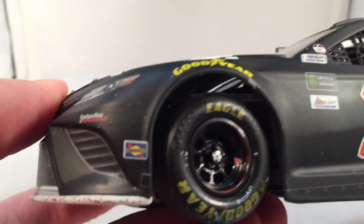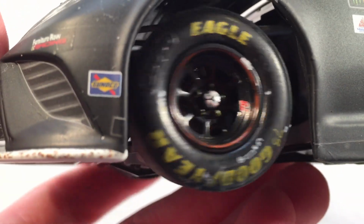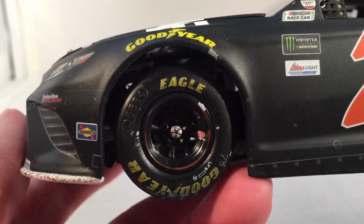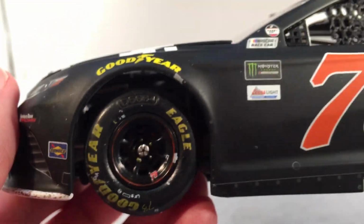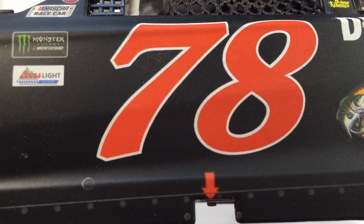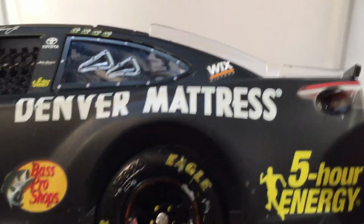So that's that. Down the side, you got a little mark or something right there on the edge of Goodyear. They messed up the rims again, as you can tell. They don't have that chrome edge or silver edge around the rim. I don't know why Lionel's so back and forth whether they get that right or not. Does have a little 78 on the rims. That's something. Down the side, you can see the rivets for the side skirt, but you really can't see much dirt. Even in the number, you can't really see much of anything. Just a few little rivets and the usual stuff that's on cars. That's about all you get.